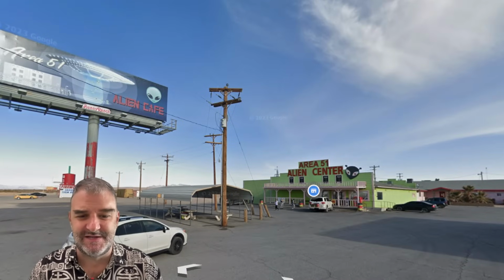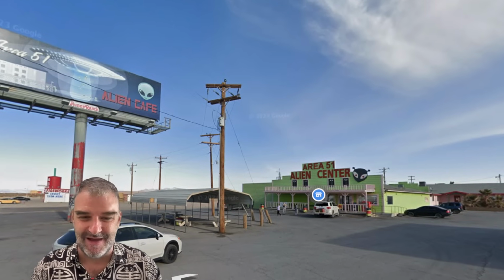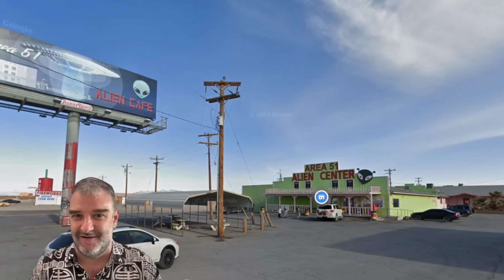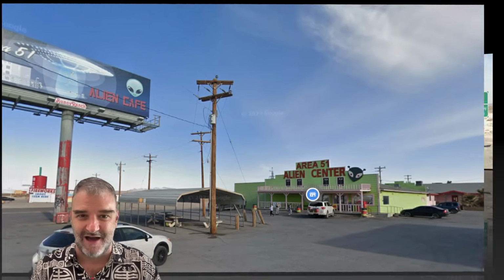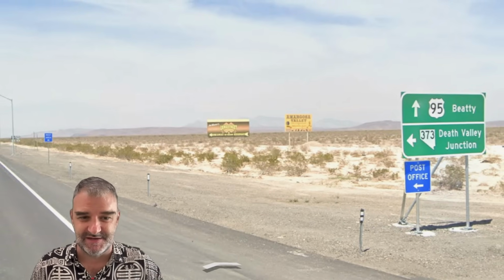At State Route 373, we've got this wonderful institution here. This place looks awesome. We've got the Area 51 Alien Center, and then there's a big fireworks stand and cafe. Here's the actual sign for 373. Death Valley Junction is what it's signed to. And 95 North Beatty, we shall continue.